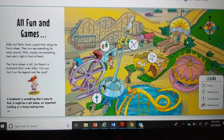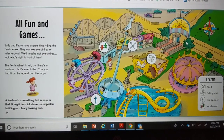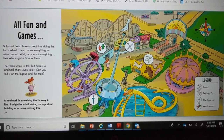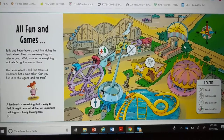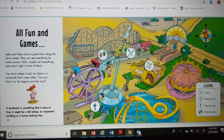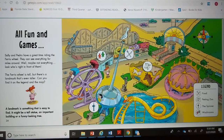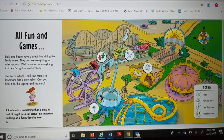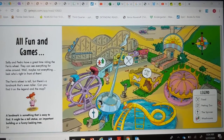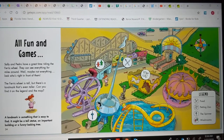All fun and games. Sally and Pedro have a great time riding the Ferris wheel. They can see everything for miles around. Well, maybe not everything, because look who's right in front of them. Yeah, Ollie and Max, they're riding that Ferris wheel, aren't they? They don't even see them. The Ferris wheel is tall, but there's a landmark that's even taller. Can you find it on the legend and the map?